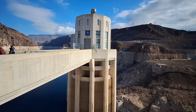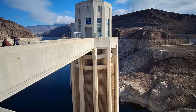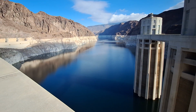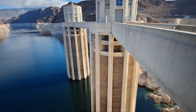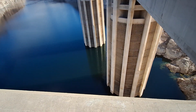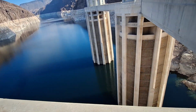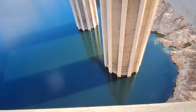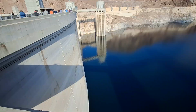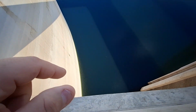So this is the Arizona side. Now I'm getting ready to head back into Nevada. A lot of concrete went into this place, guys. A lot of concrete. There's a big old turtle down there in the water. Let me see if I can see under the bridge. Yeah. I can't see under there. So I guess it goes down a little bit.